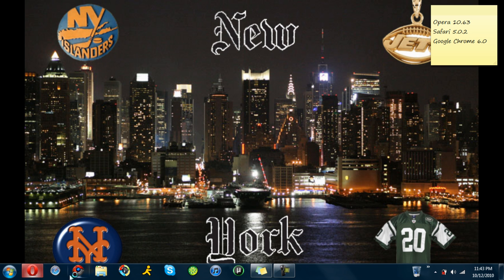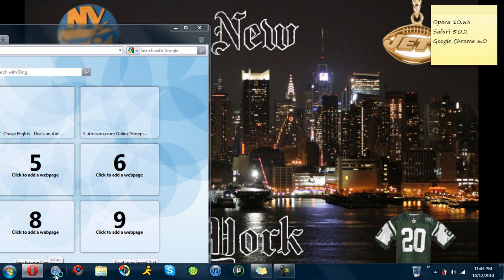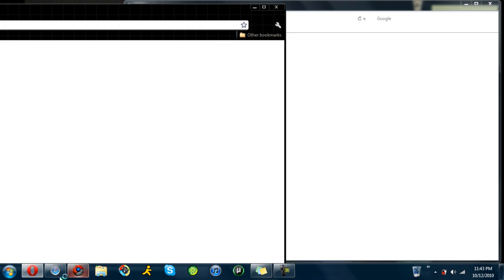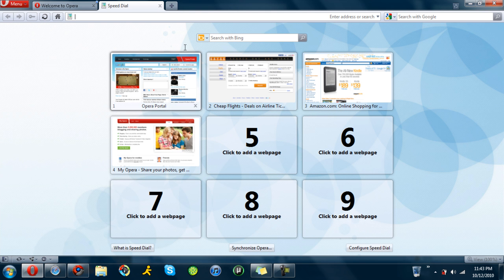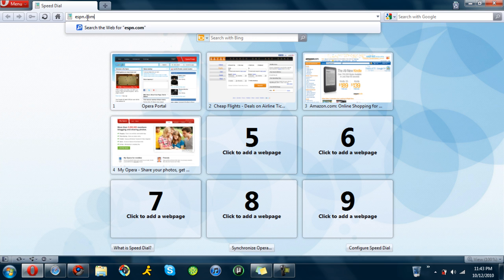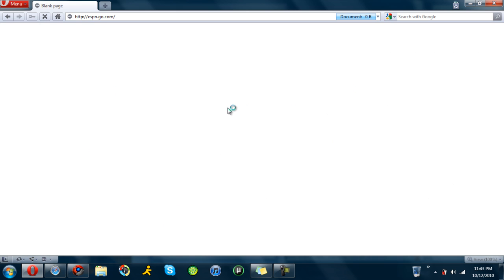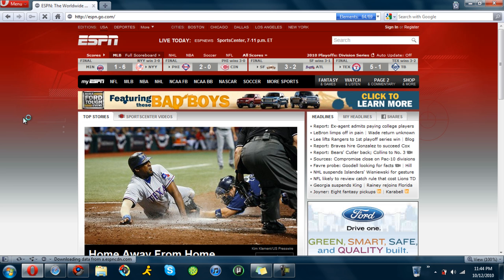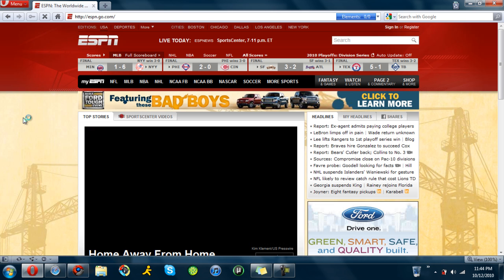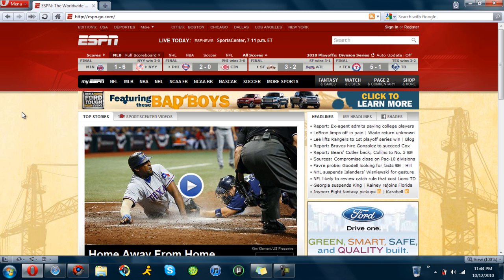So now we're going to open up the browsers and see which one will load the quickest web page. So I'm going to load them all up here. Make it full screen. First, we're going to try Opera. So we're going to go to ESPN.com. I'm going to hit enter now. You can see it started going right away, which is pretty good. And the page is almost done, and it is done now. Okay, so that loaded pretty quickly, I must admit.